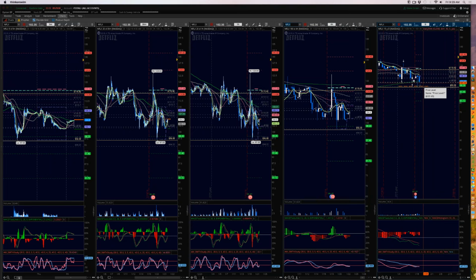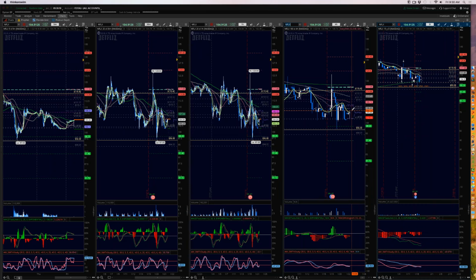So here's the thing. If we can get up above 105.70, we could have a long into 109. But in order for this chart to hold real traction, we're going to have to get up above the 109.90 area and retest it in order to see the chart stay long.